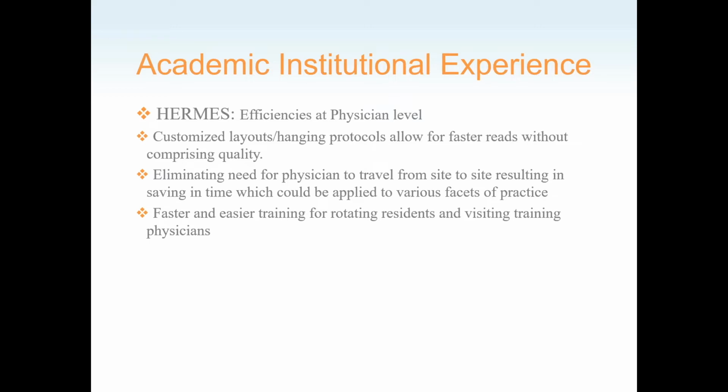Along the same lines, when Montefiore added a new hospital to the network, all the nuclear medicine studies there were able to be read remotely from our current sites via Hermes, even though they were using a different camera vendor, without any extra cost. Faster and easier training for rotating residents and visiting training physicians who came to us to learn and interpret PET CTs.